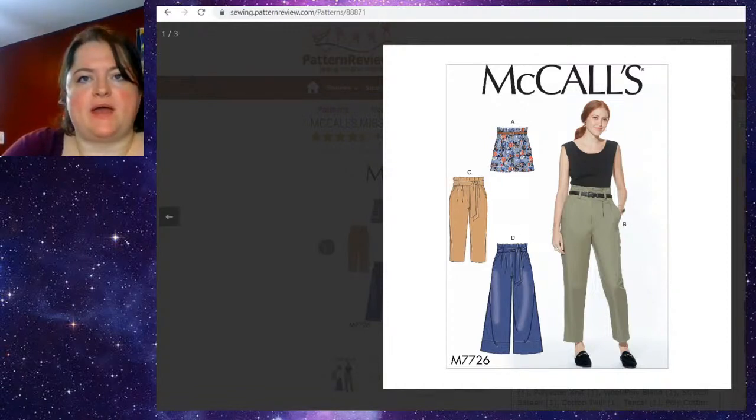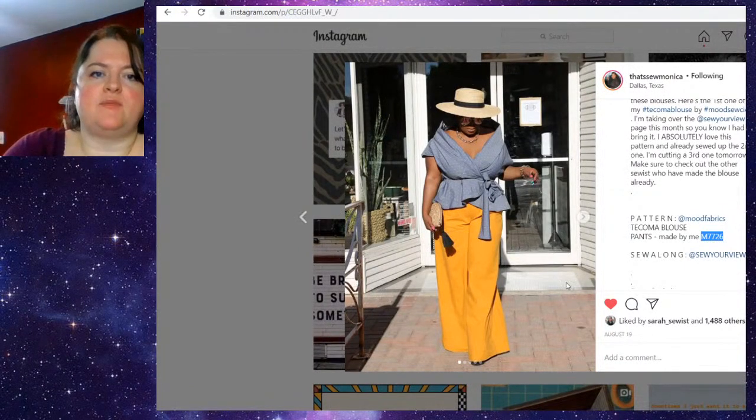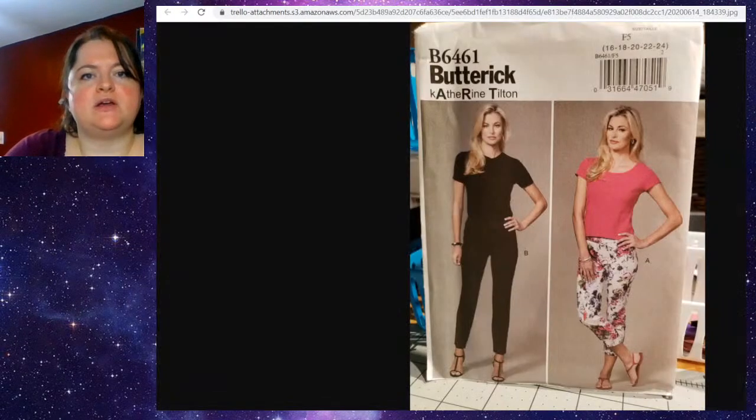I don't have that pattern, and I don't really want to buy new patterns right now. So I'm going to find a substitute pattern for the pants. I do like the wide leg silhouette like that, but I'm just afraid it's going to overwhelm me. So it'll be an experiment for the wide leg look. But I think Peppermint Pants from In the Folds, they have a free pant pattern that I'm going to look at. And then I have a couple here.